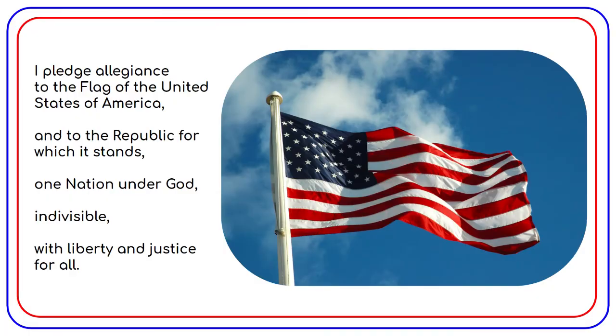Time for the pledge, so please rise. I pledge allegiance to the flag of the United States of America and to the republic for which it stands, one nation, under God, indivisible, with liberty and justice for all.